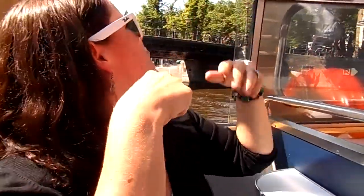You see that each house has a furniture hook at the top of the gable. Since the doors and staircases of the houses in Amsterdam are very narrow, when we move house, everything goes in and out through the window.